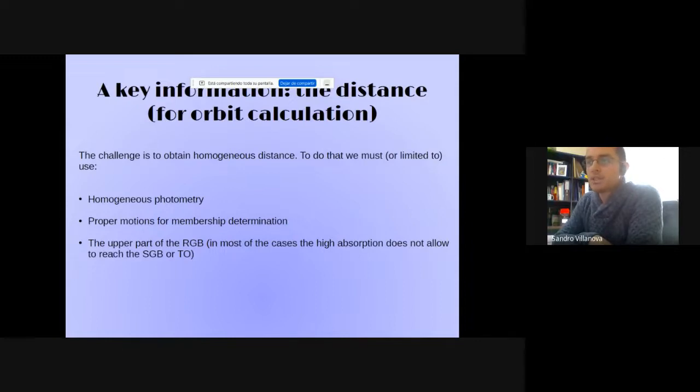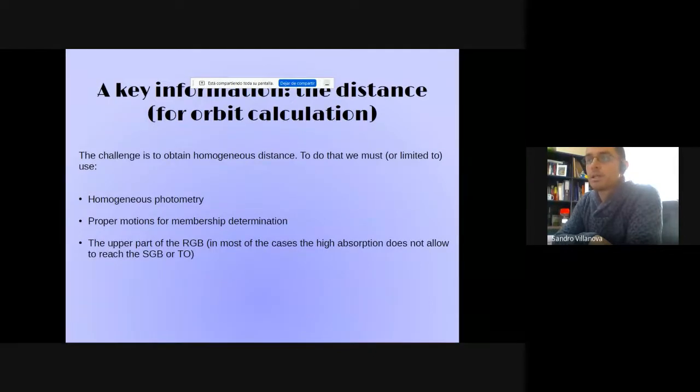It is challenging to obtain distances for such objects because we need homogeneous distances. So we have to use homogeneous photometry, of course, and proper motion for membership determination. This is key information for those objects that are heavily contaminated by field stars. And because they are far away and reddened, we are limited to using only the upper part of the red giant branch. We cannot use, for example, the main sequence to obtain distances.